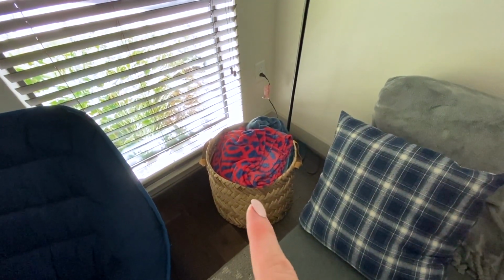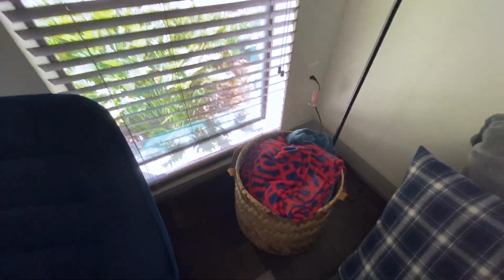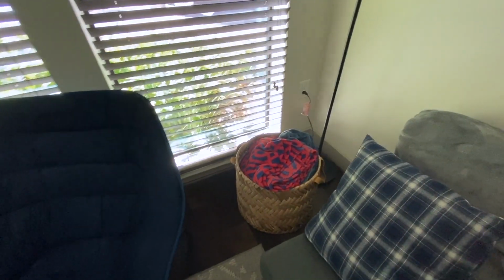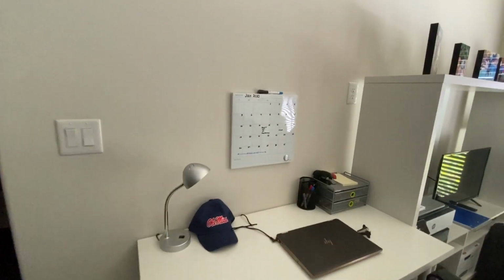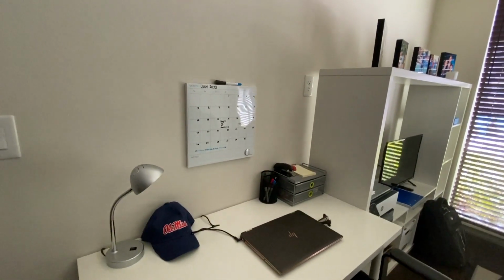This is the larger of the 2, and that was from Walmart, and I love it so much. Look, it even has leather handles. I may actually order another set for my house. I really like them. Everything is mounted with command strips.